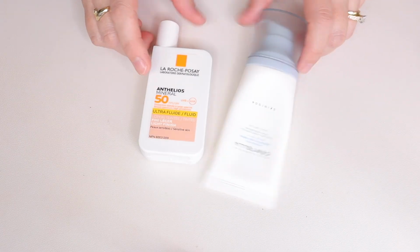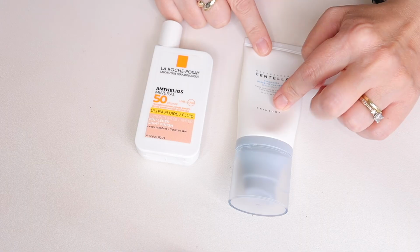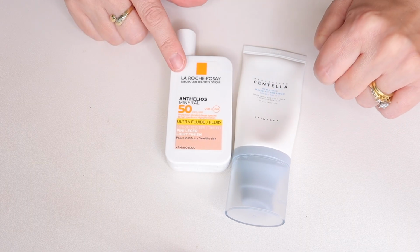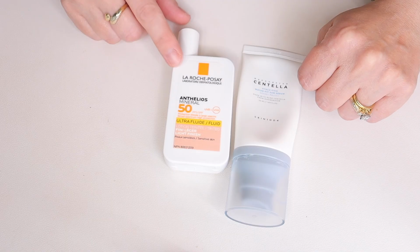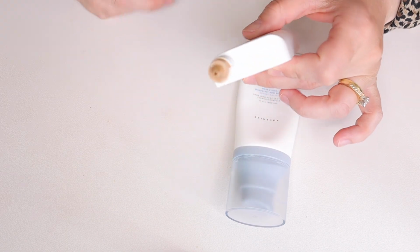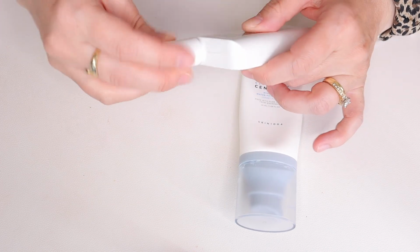Sunscreens. I have 2 sunscreens. So I have my Madagascar Centella Skin 1004, more like a cream version, and I decided to bring this one, the La Roche-Posay Ultra Fluid Lotion. This is an SPF 50, and I'm bringing this because it's tinted. So there's the tint. You can see that this is tinted and this is a non-tinted one.